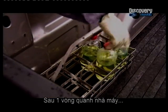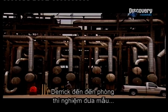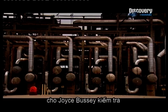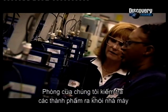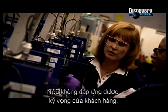Cycling around the facility, for which no petrol was required, Derek arrives at the lab to deliver his samples to Joyce Bussey for testing. Our lab does the final product check of all product that goes out of the refinery. And if it doesn't meet our customer's expectation, it doesn't go out the gate.